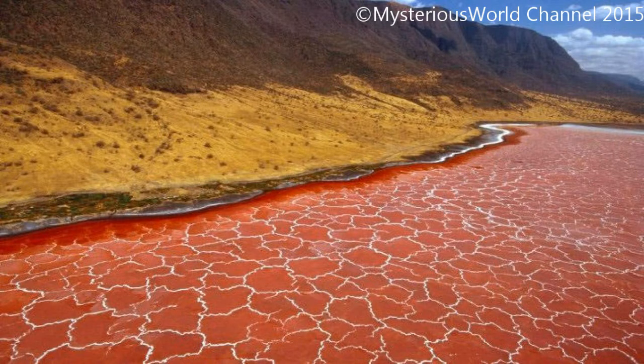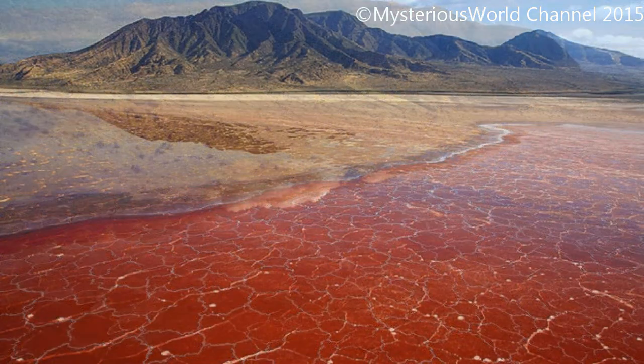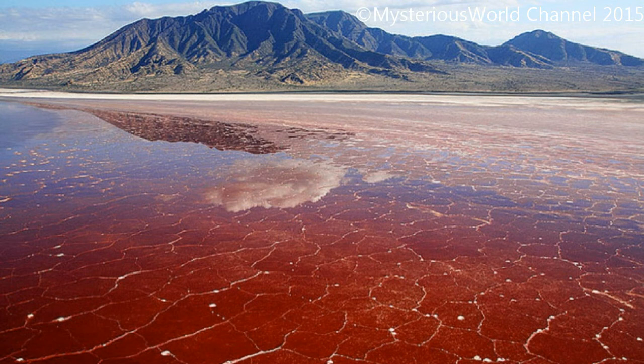Lake Natron is a salt and soda lake in the Arusha region of northern Tanzania. A very shallow salt lake is very dangerous for those who are not adjusted. The temperature can reach 60 degrees centigrade and its pH level is 10, and is so caustic it can burn the skin and eyes of animals.